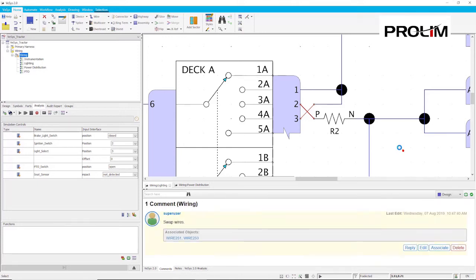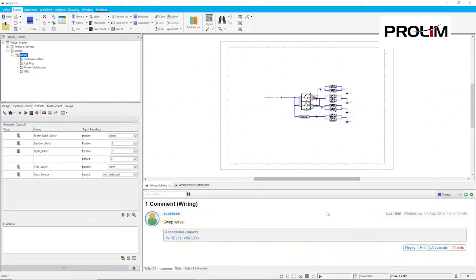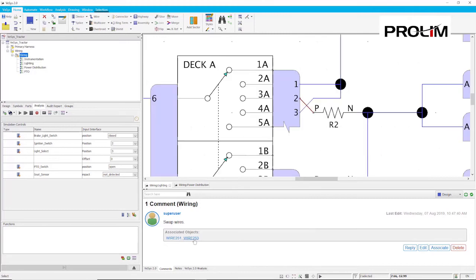Then at this point, we will reassume the role of the design engineer and say this is the comment we get back from our team member. We can use it to quickly find the issue in the design and then refer to the actual comment to understand what needs to be changed. So here we have to swap a couple wires.